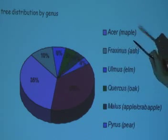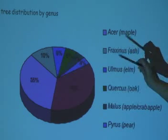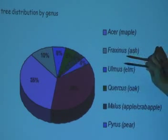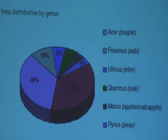The state of Indiana is getting over $79 million annually in benefits from all the street trees throughout the state. Our next species is ash, emerald ash borer, you know. Yeah, there's treatments for it, but treatments cost money, and most cities and towns don't have money to spend to treat all of their ash trees. So you choose your most significant ash trees. And the next is elm. Well, what do we have with elm? Dutch elm disease. It goes away for 20 years and it comes back.